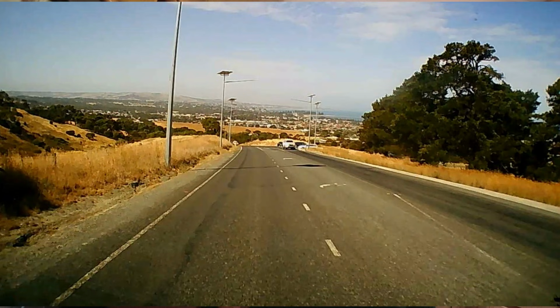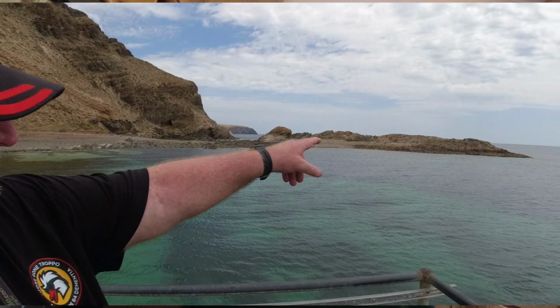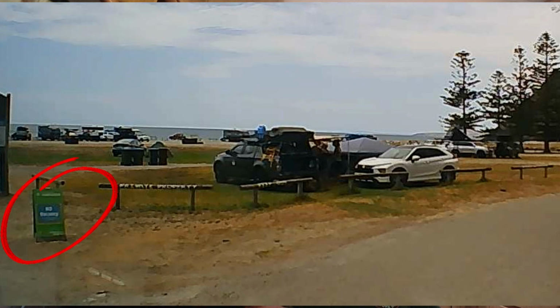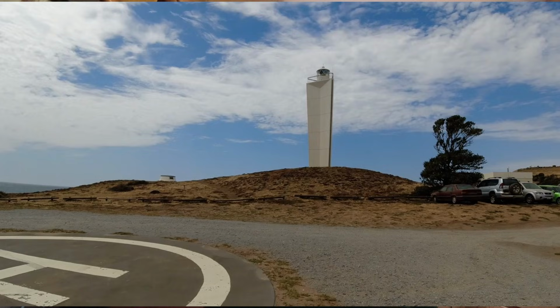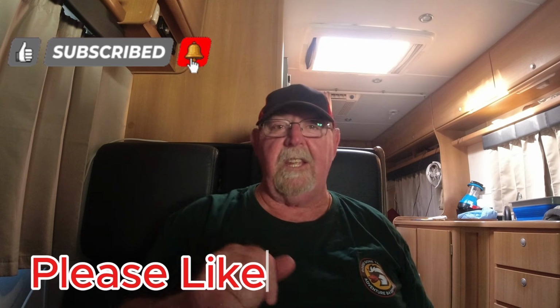G'day, Goose here. Join me as I travel to South Australia's most popular seaside holiday destination. I'll take you via the picturesque coastal route where you'll see some amazing locations and attractions. And we'll visit a campground that is 75% empty, yet they put up the no vacancy sign. Plus, stay tuned as I'll show you how to get across to Kangaroo Island. So sit back, relax, and let's get into it.